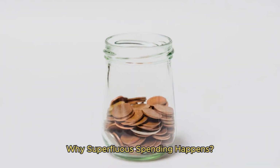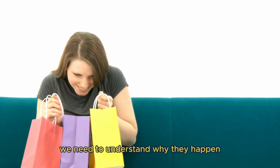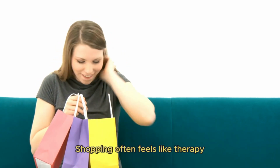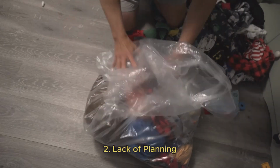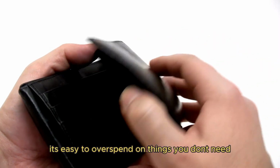Why superfluous spending happens. To eliminate unnecessary expenses, we need to understand why they happen. 1. Emotional spending. Feeling stressed, shopping often feels like therapy, but this relief is temporary, and the costs can pile up. 2. Lack of planning. Without a budget, it's easy to overspend on things you don't need.